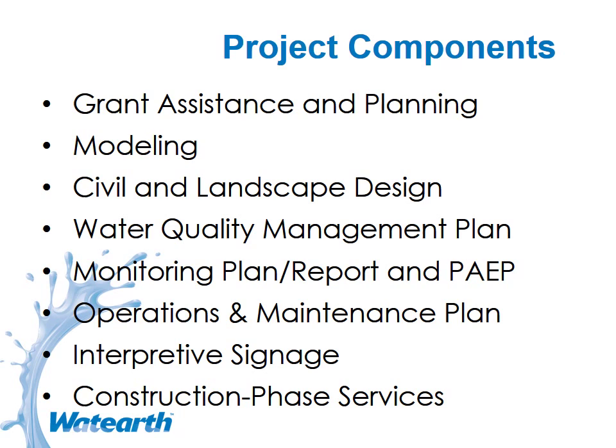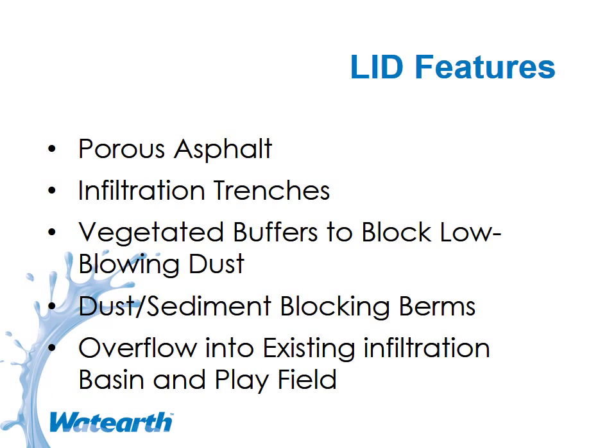The low impact development features were very much focused on the parking lot, on the pavement, infiltration trenches, and then we were able to incorporate some vegetation for aesthetics and also to help block dust from some nearby open fields.